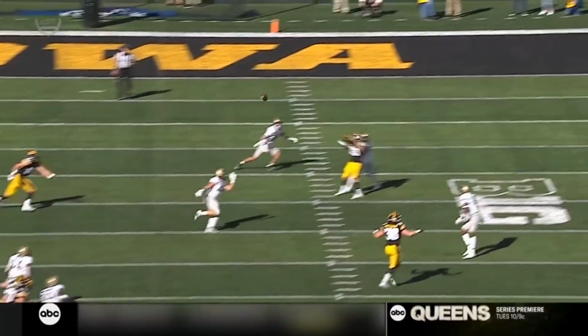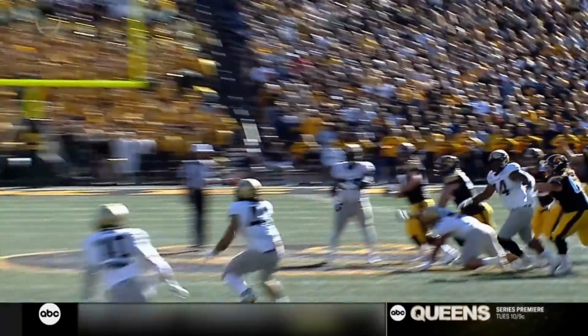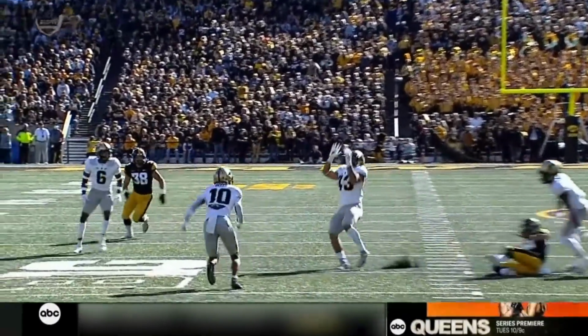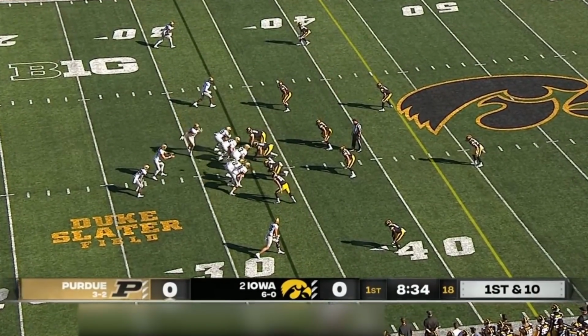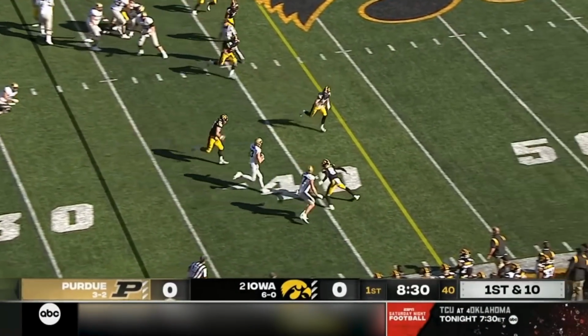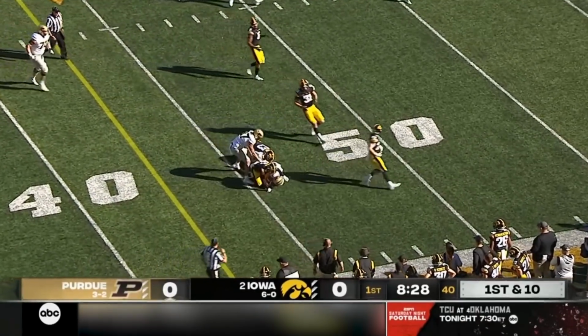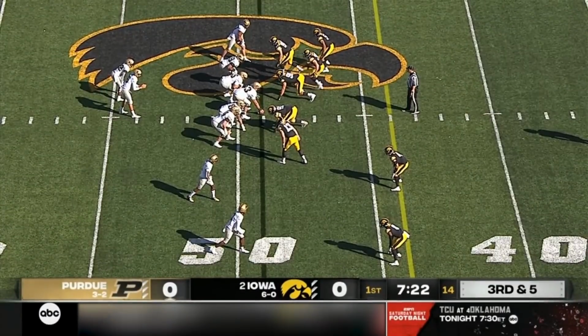Good protection from the offensive line. That ball just floats. And you can see too high, and a huge start for this Purdue defense. Jack Plummer is in the game now at quarterback. So Purdue playing its second quarterback, and he keeps it here and has a huge running lane. Across the 45-yard line, it's a gain of 12 for Jack Plummer.